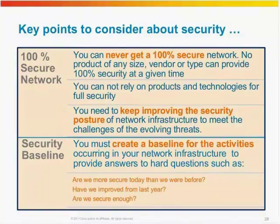You also need to create a baseline for your network security. The baseline should not only include the traffic that's passing through your network, but should also measure the operational activities that you conduct in the network in the form of metrics. So for example, one metric could be, how long does it take you to find the location of a device that could be sourcing illegitimate traffic on your network, right?